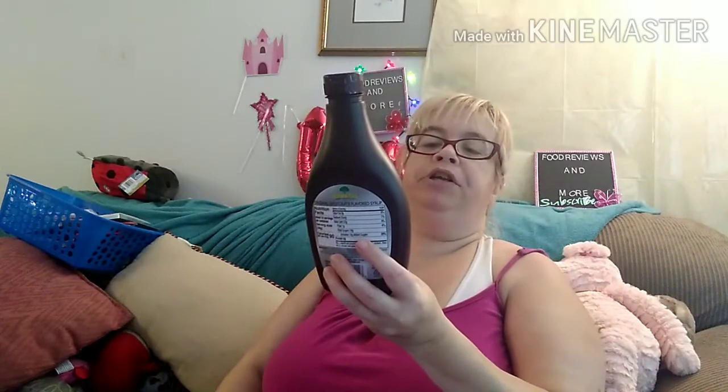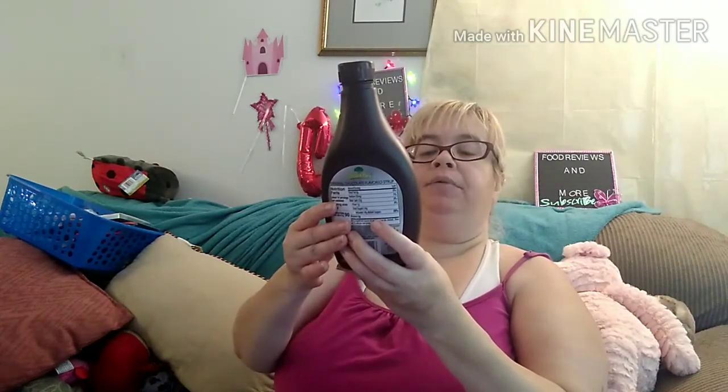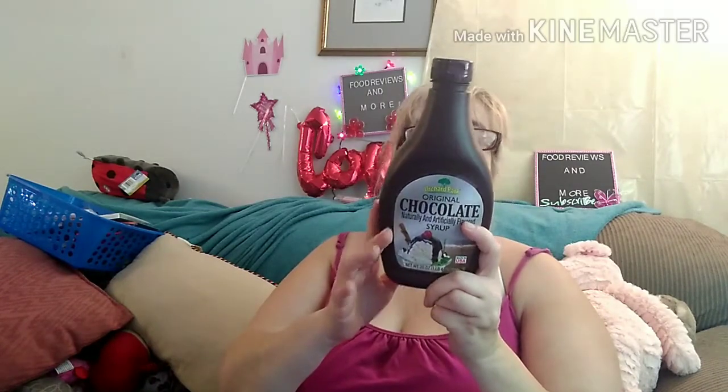I found the Orchard Park Original Chocolate Naturally and Artificially Flavored Syrup. Made in the U.S., 20 ounces, 566 grams. I got this for Corey for when he makes his iced coffee. He likes to put some chocolate syrup in it. My mother made him one last week, basically an alcoholic mudslide, and he loved the way my mother made it, so he can make one here, too. This is 90 calories, 0 grams of fat, 25 milligrams of sodium, 22 grams of total carbs, 1 gram of fiber, 14 grams of sugar, and 0 grams of protein.